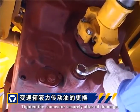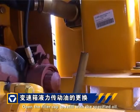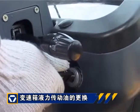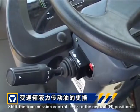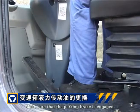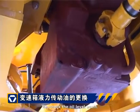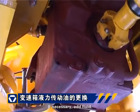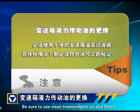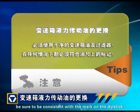Tighten the connector securely after oil drainage. Open the filler cap to refill with the specified oil. Start the engine and let the engine idle. Shift the transmission control lever to the neutral N position. Make sure that the parking brake is engaged. Operate each gear once. Recheck the oil level again. If necessary, add fluid. Note: be sure to use clean transmission oil and filters. In any case, be sure to be consistent with the mark on the dipstick.